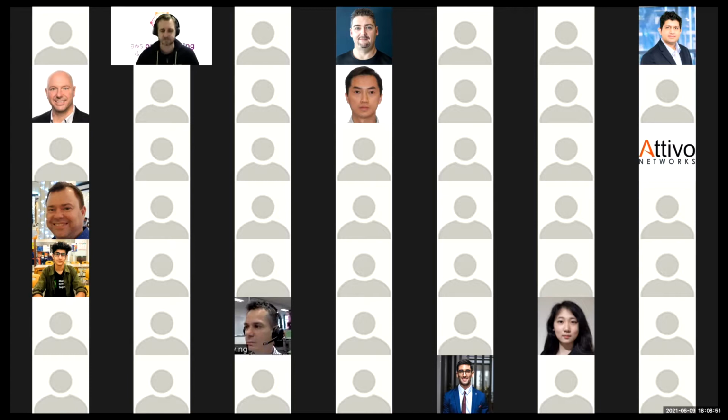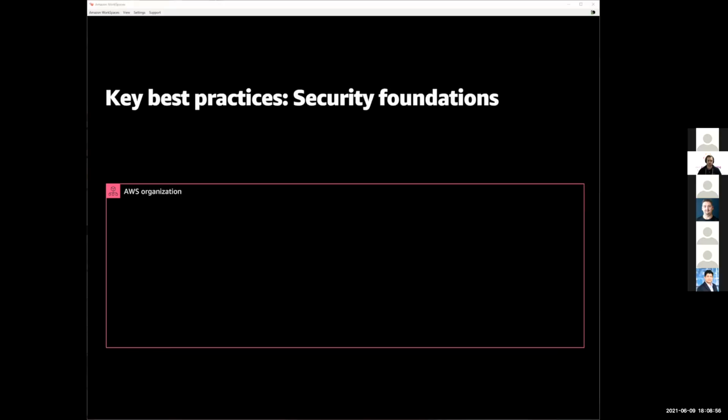What I've done is I'm going to start off with a couple of slides of just the foundations. You should be able to all see my screen now. This is taken straight out of the well-architected guidance, and one of the recommendations is separating all your different workloads into different AWS accounts. For example, if you're running a production, public website, that should be separate to your development environment. Having that separate account gives you that isolated boundary, and the AWS account is the best boundary for that.